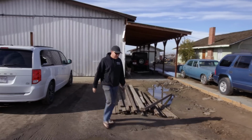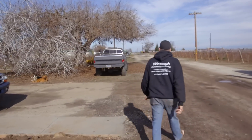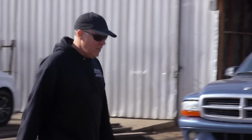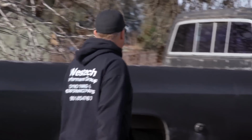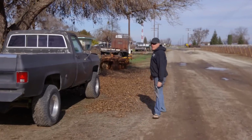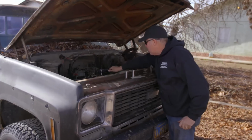This truck over here is gonna solve my thermostat housing problem. This thing is, I think, a 74, maybe it's a 73 Chevy K20, 3/4 ton 4x4 long bed. We call it the fail guy. I think this thermostat housing here is going to be the lifesaver that I need.